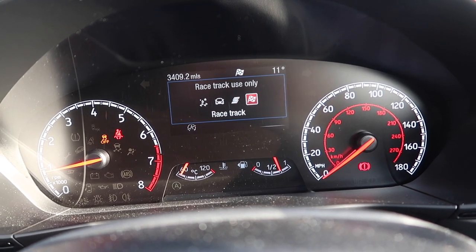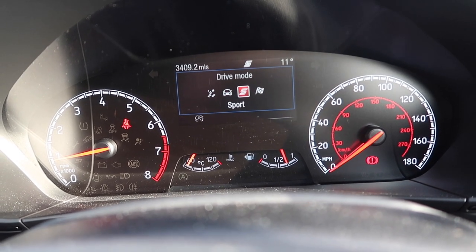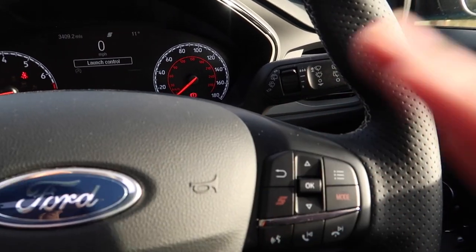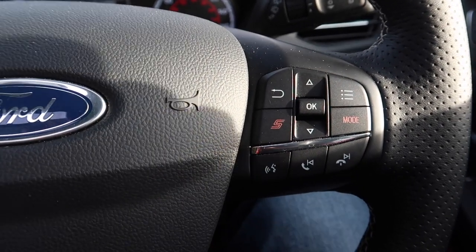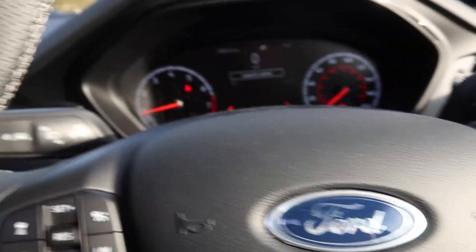So if I didn't have that, I'd have slippery, normal, or sport. And unlike other Focus models where you've got the buttons for the driving modes down here, they are actually on the steering wheel, so they are easier to use and quicker to get to. And what I really like is you have a button that puts you straight into the sport mode. I'm a big fan of that, so yes, well done, Ford.